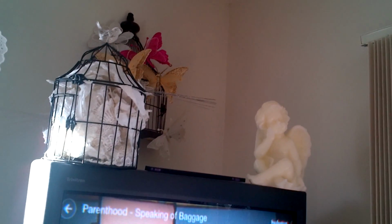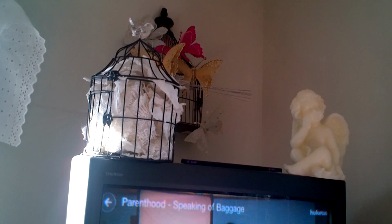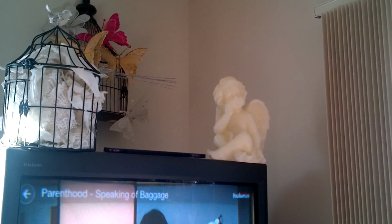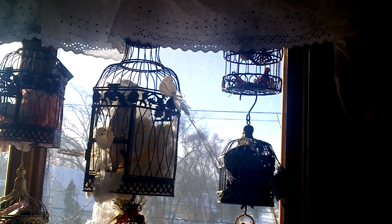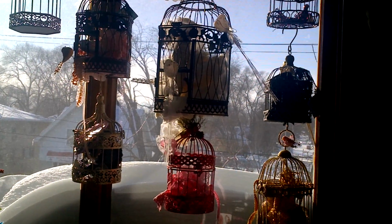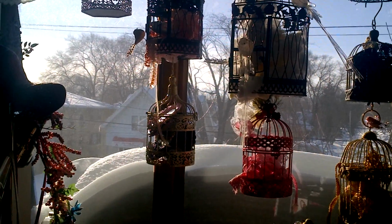Then I got another bird cage with some of my wedding stuff, appliques that I've cut up. That cherub's actually a lamp. It looks like a wax candle, but it's a lamp. It turns on from the bottom. And then over here, that's another window. We're in the corner apartment building, so I get 2 windows, and that's why I really like this. There's a lot of light during the day. There are 2 more cherubs up there.